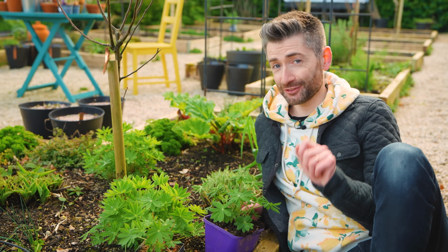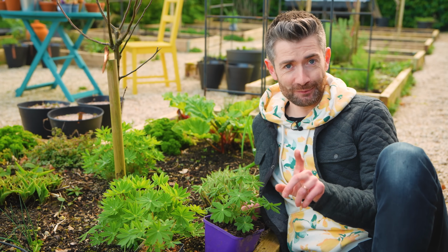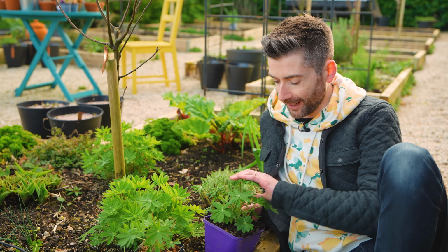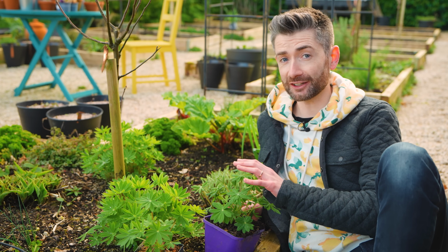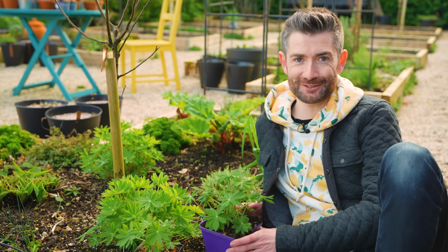Now, slugs. Slugs adore lupins, so you've been warned. Make sure that you give whatever lupins you have lots of protection, because you can pretty much guarantee that otherwise they're going to be eaten in a flash.